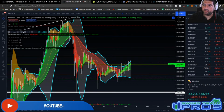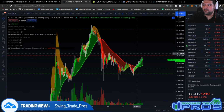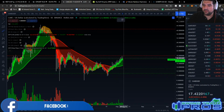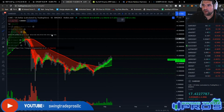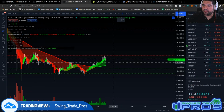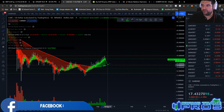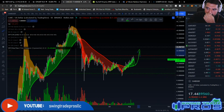Let's look at CAKE. So touching resistance. Crypto bought lots of them, man. Lots of them. So CAKE, touching resistance here, it looks like maybe pulling back a bit. It could pull back to this moving average line right here on the daily, which is right around this $15 area. And we could then see it try to break through the resistance after pulling back, okay?